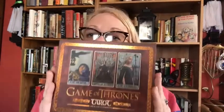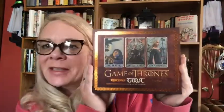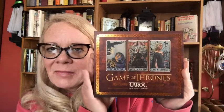So, again, this is the Game of Thrones tarot. Absolutely love it. Reads like a charm, shuffles like a charm. The cardstock is wonderful. I believe it's by HBO. Yes, HBO. So all copyrights are reserved to HBO. So, but anyway, this is the Game of Thrones tarot. This is my favorite.